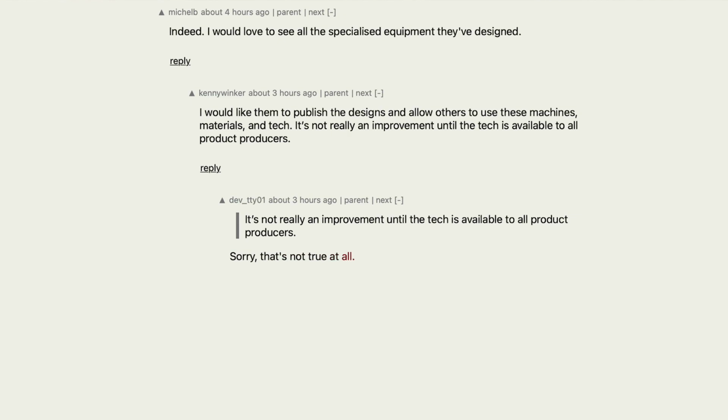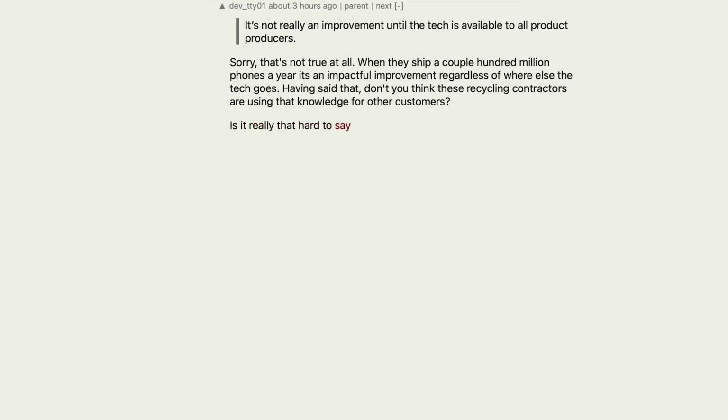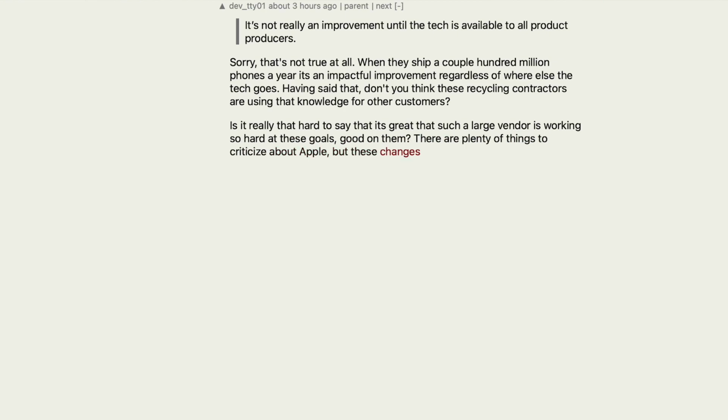Sorry, that's not true at all. When they ship a couple 100 million phones a year, it's an impactful improvement, regardless of where else the tech goes. Having said that, don't you think these recycling contractors are using that knowledge for other customers? Is it really that hard to say that it's great that such a large vendor is working so hard at these goals? Good on them. There are plenty of things to criticize about Apple, but these changes represent real corporate goals and serious investment.